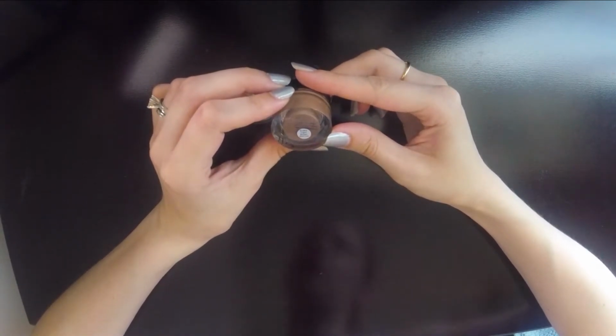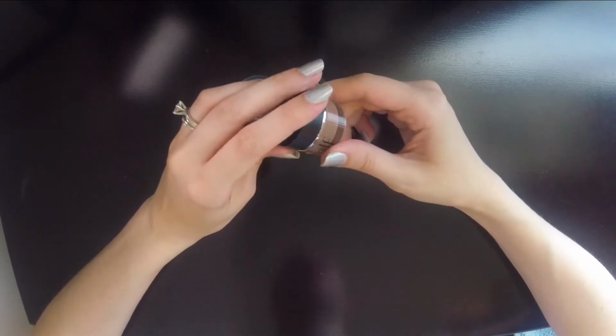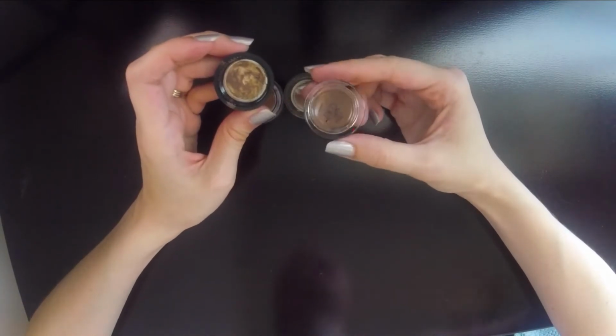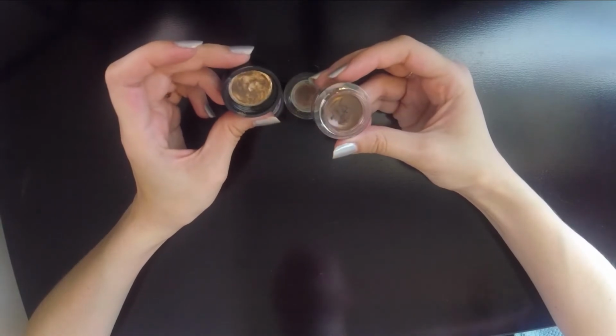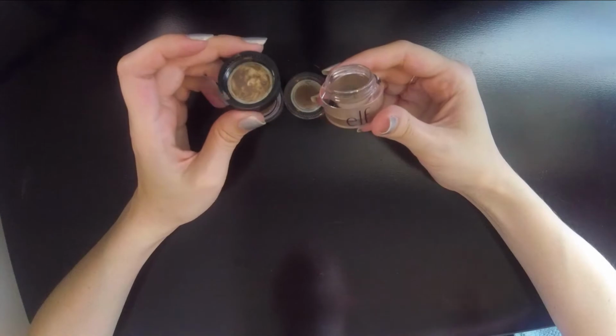The next one that I have in here is the e.l.f. Lock-On Liner and Brow Cream. This is in light brown. They only have 2 shades at Target right now, but I'm sure they have more if you order from the e.l.f. website. This is one that I heard about from Drugstore Maven here on YouTube. This is her favorite eyebrow pomade. And I gotta say, it's not for me.